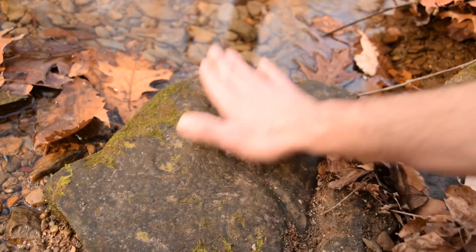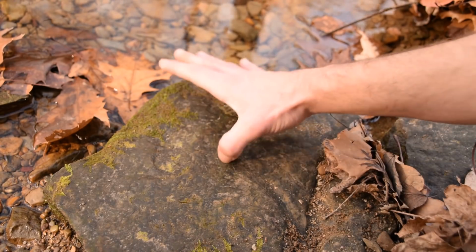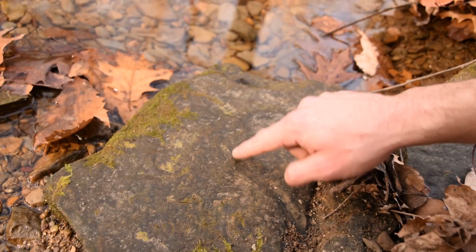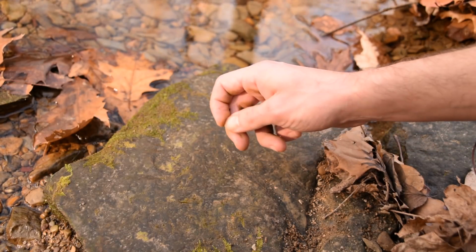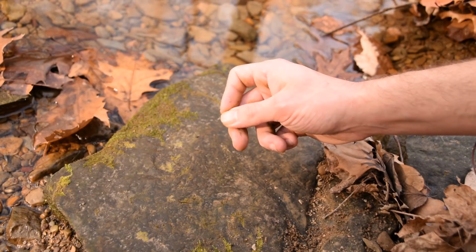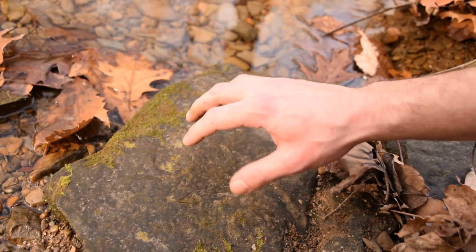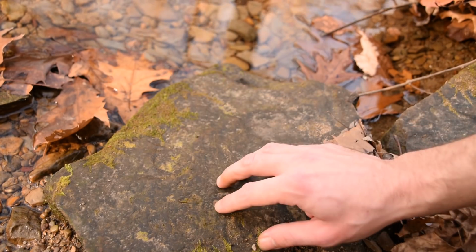So let's clean this guy off. Just kind of rub those rocks off of there. We don't need those. Now if I scratch this with my thumb, we can see that it doesn't leave really any marks. It does leave a couple of marks, but that's mainly because it's sanding off my thumbnail or filing down my thumbnail. It's not scratching into the rock. So we know that this rock is harder than the rocks that we've just collected to use for our paints.